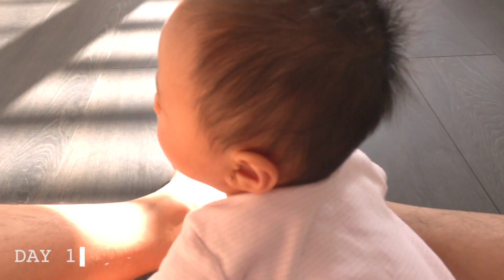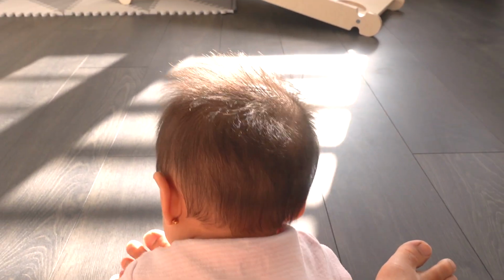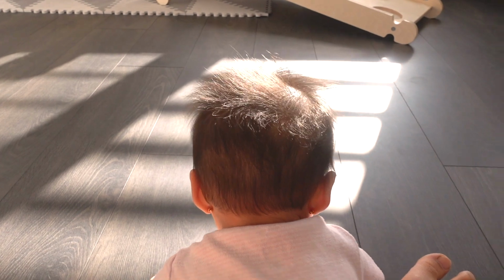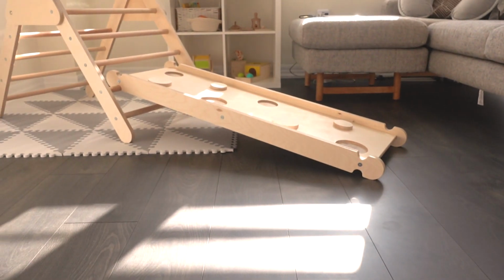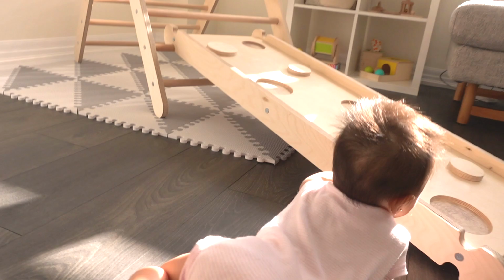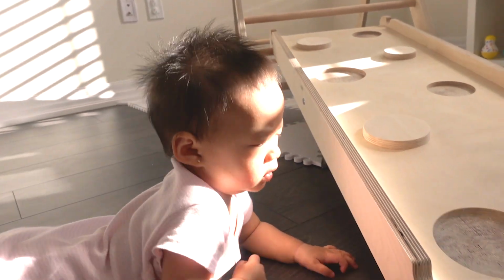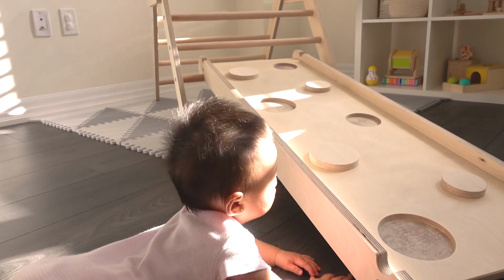Here's Clara. She doesn't know what it is yet, and we're going to see what she does on her first try with the Pikler. Okay, Clara, go to the Pikler. Let's see what happens. Oh, there you go. Oh, definitely curious. She's like, what is this? What the heck is this?